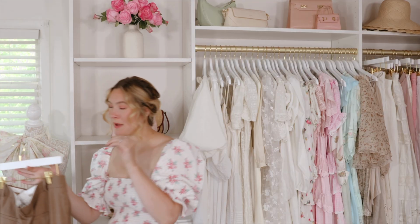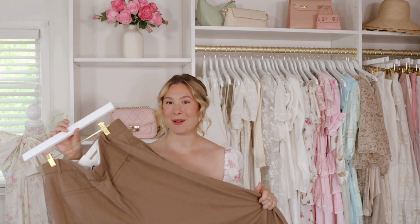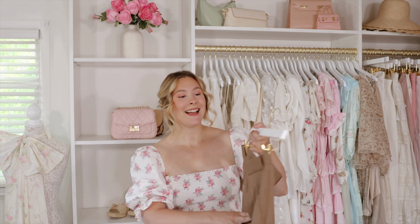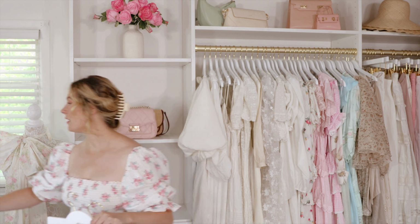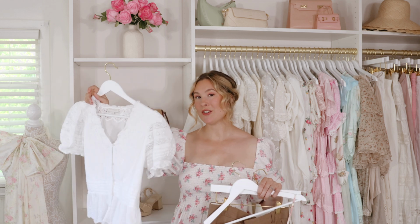The next piece in my pile that I wanted to style with you is this pair of trousers. Now, these are more so something that I haven't been able to wear because I've been pregnant, but now that I'm getting back down to my regular size, slowly but surely, I can fit back into these. They're still a little bit snug. I did try quite a few different combinations. I did actually think that I could style this white top with it would definitely be an option, but I wanted to get a little bit more creative.